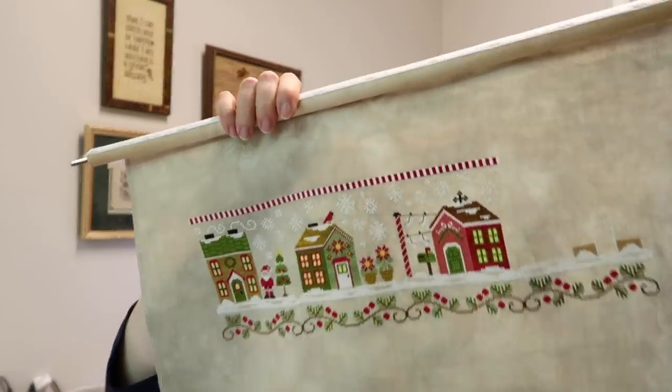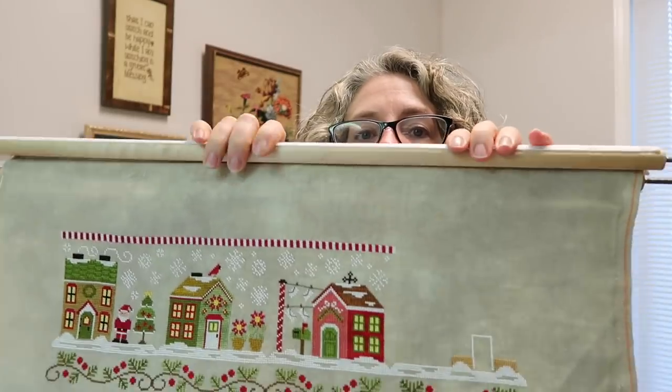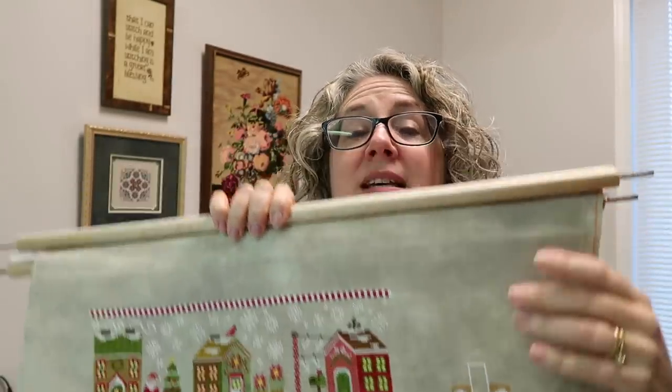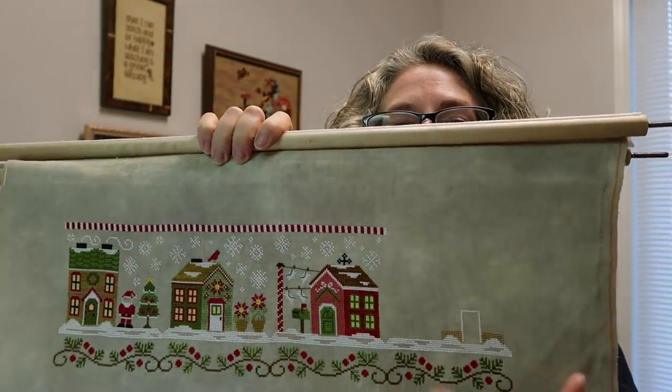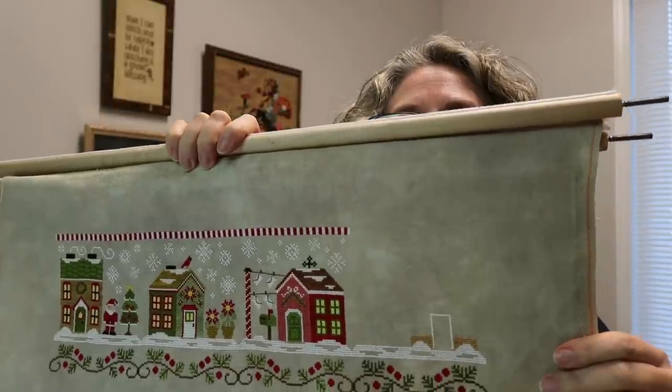My goal is, before this goes away again for however long, because I do decorate for Christmas, so it makes sense to me that even if I don't work on this for a few years, eventually one day my grandkids will love this. So it's good. I would like to finish the last one on this side here.